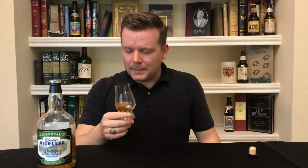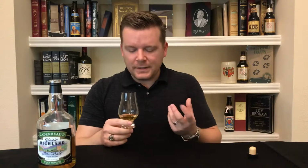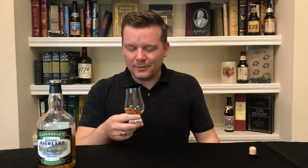To be there now. Getting some floral notes on this again. That salty brine note on the nose. A little bit of caramel and a little bit of floralness as well, which I always like. It just makes a good all around whiskey for this category.